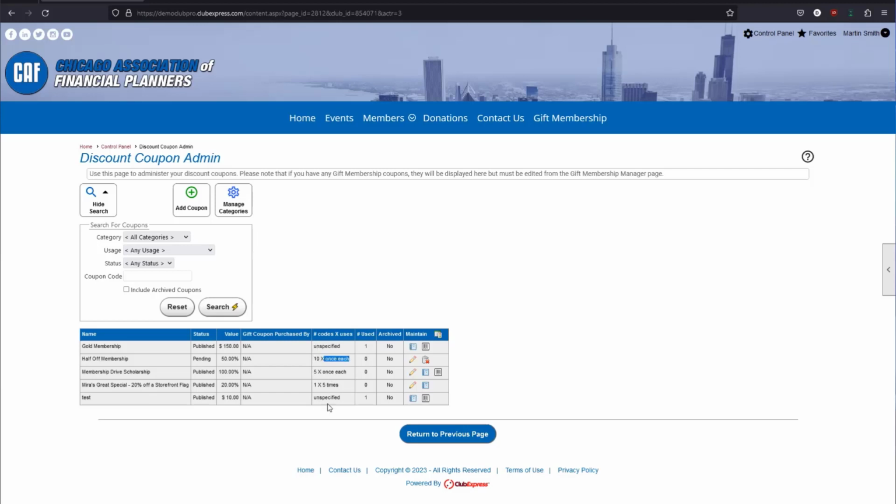You'll see a few of these other options have things like unspecified. We'll be talking about what unspecified means during our gift membership, but all you need to know is those unspecified ones, these are tying into our gift membership module. So we'll be coming back here to look at that once we've taken a peek at gift membership. So here's our code, gift membership. It'll also let you know how many times this code has been used. So right now, none of those 10 codes have been used. So it's set to 0, meaning this code has never been used and it has not been archived.